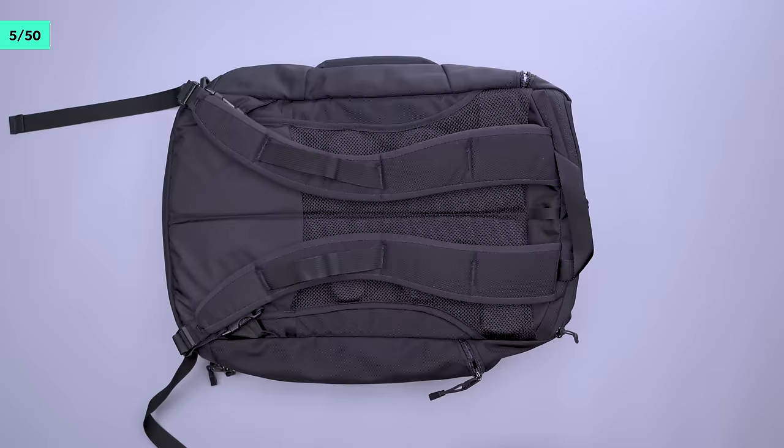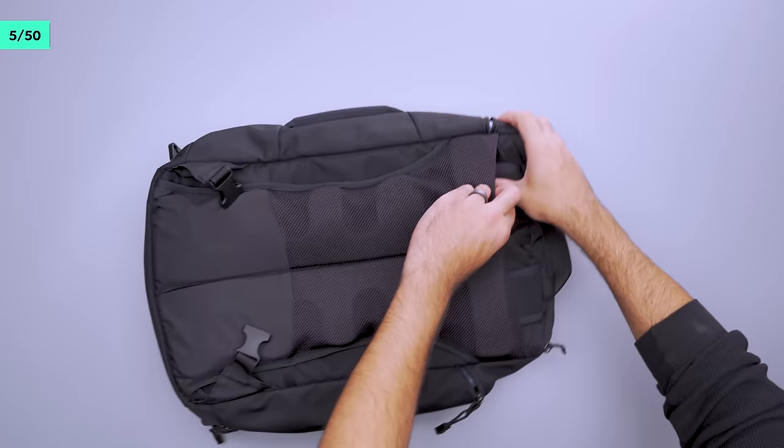Back panel ventilation is also important when you're checking out travel backpacks. Mesh covered back panels with air channels can help prevent a sweaty back if you frequently travel to warm weather destinations. Since your travel backpack will be bigger than what you need for everyday carry, consider bringing along a packable backpack to use as a day pack on your trip.